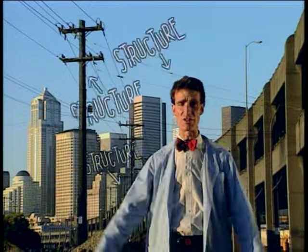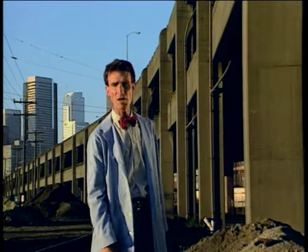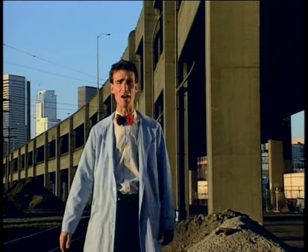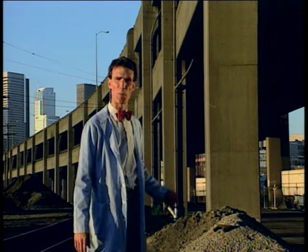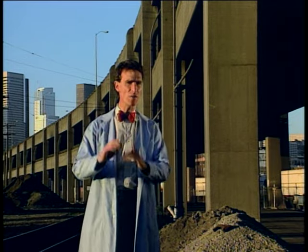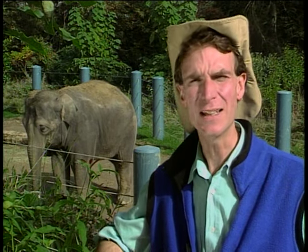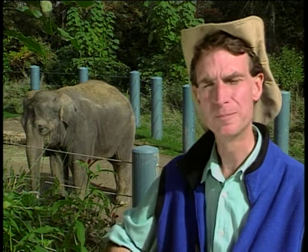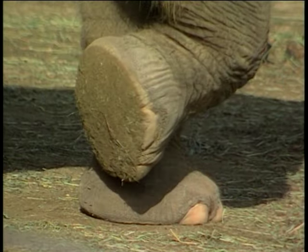Structures! Structures! Structures are everywhere, and they have a lot in common. Structures often need a leg to stand on, even highways. See how big and thick those support piers are? Does that remind you of anything? Elephant legs? Elephant legs are big and thick, too, because they're holding up a lot of weight. Elephant legs and road piers are in compression, so they have to be stocky. If you put an elephant on toothpicks, it wouldn't work.